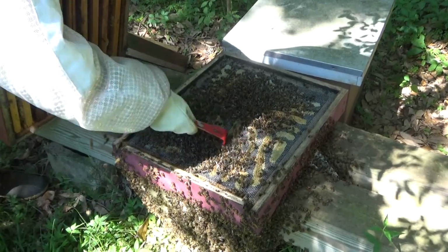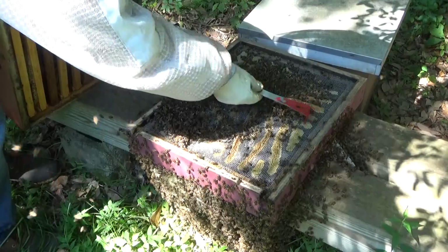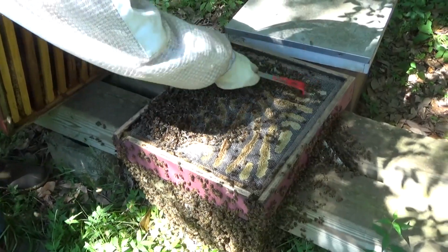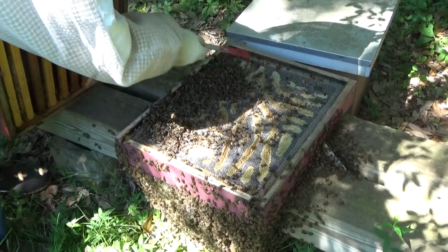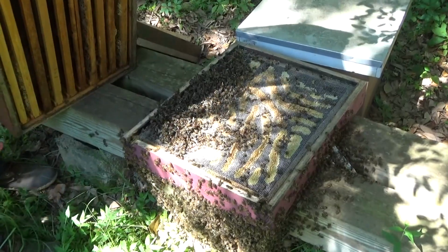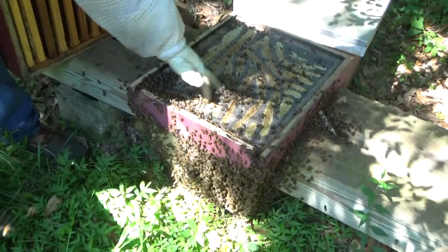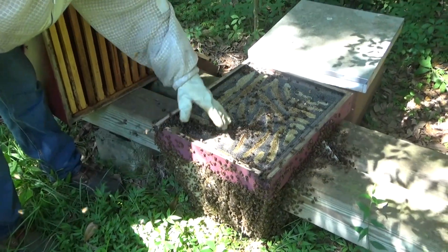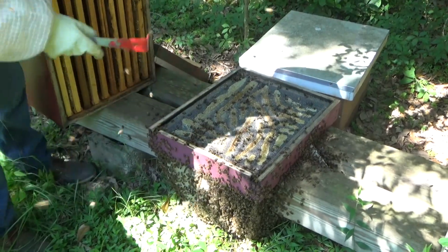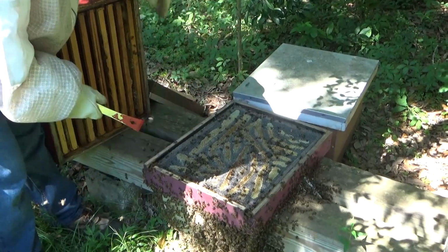And as I scrape away the bees, you can see where they've attached the comb to the bottom of the screen board. Amazing. Let me scrape these things out of here. I don't want that to start rotting. So, I've never seen a hive abandon their hive and move down to the exterior.